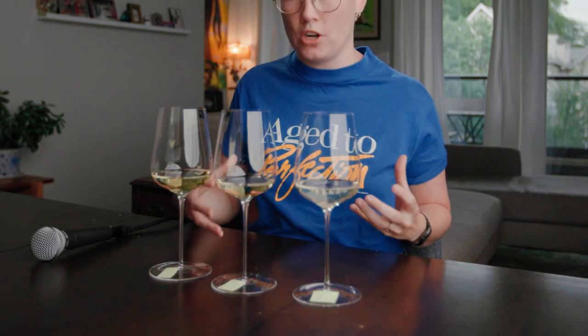Wow. Nice. So this one has a nice viscosity. It really coats your mouth nicely. As opposed to this one, which really just tastes more acidic. Like I can feel in the back of my throat, it makes my mouth water, and that's great. But I can tell that this has some structure, some body. It really just coats your mouth nicely. All right, and then let's try wine number 3.